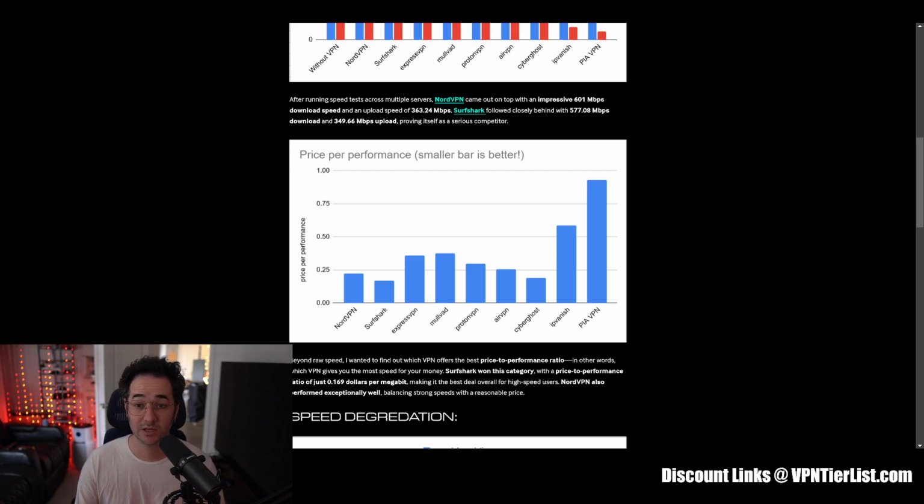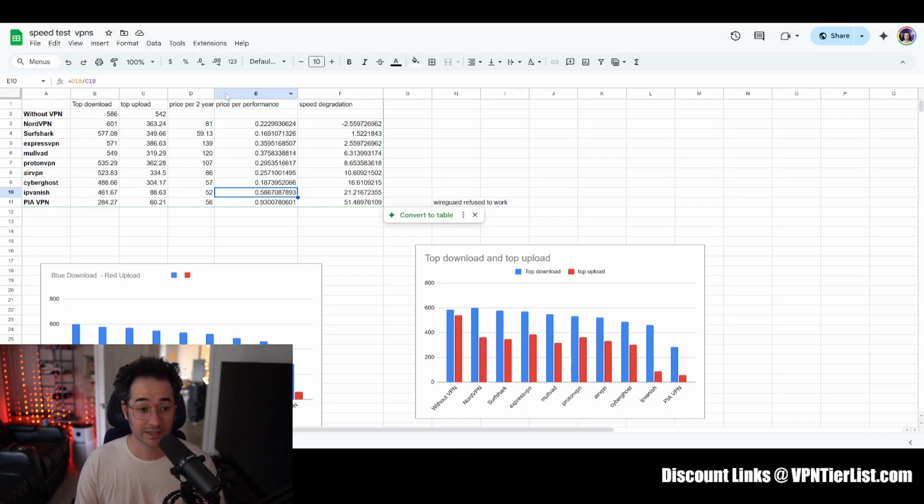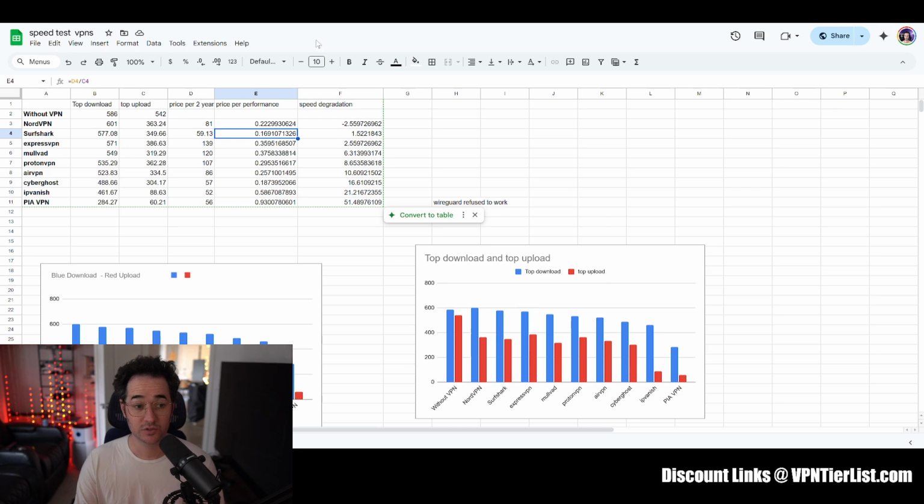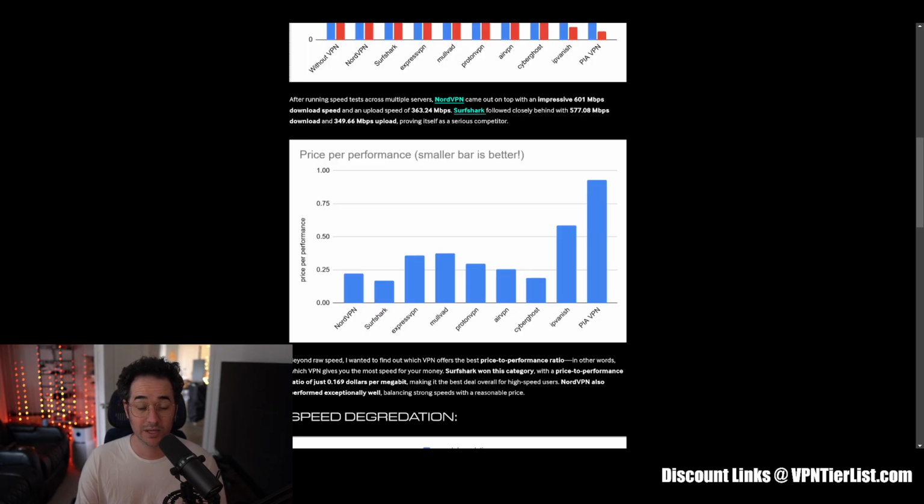It's really cheap. According to the latest pricing, it's around $59 for 2 years. And you even get a couple extra months with my link as well. I didn't factor that in really. But $59 for 2 years is around 0.169 per megabit over a 2-year term. So yeah, that is a very good deal for the speeds you get. Paying so little to get a very, very good speed.